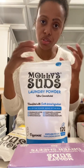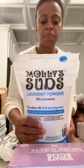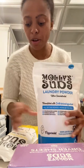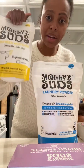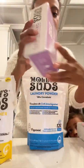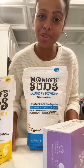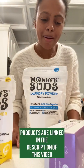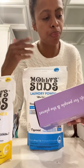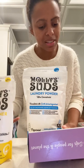It is super concentrated, so you don't have to use a lot of scoops, unlike some places where you need a couple. It has all the ingredients right on the bag. I also bought the oxygen whitener, which is like a bleach alternative, and their dryer sheets, which I wanted to try out because I usually use wool balls and some essential oil, but sometimes it just doesn't last.